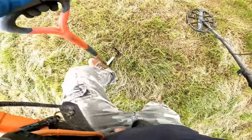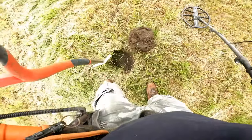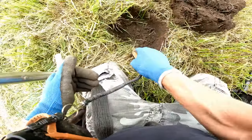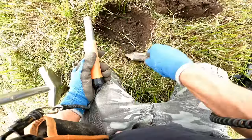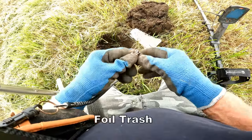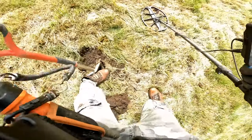Let's see what we got there. 43. Oh, it's a nice signal. Try the pinpointer first, I think. Oh my goodness, we got it in one go. Can't get over it. Uh-oh, what's that? Oh dear. Filed again. File or tin, rubbish, whatever. Bin. It's a bit chirpy, this.